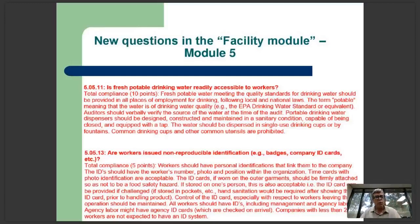505.13, are workers issued with non-reproducible identification like badges, company ID cards, etc.? Guidelines refer that the worker should have personal identification that links them to the company. The ID should have the worker's number, photo, and position within the organization. Time cards with photo identification are acceptable.